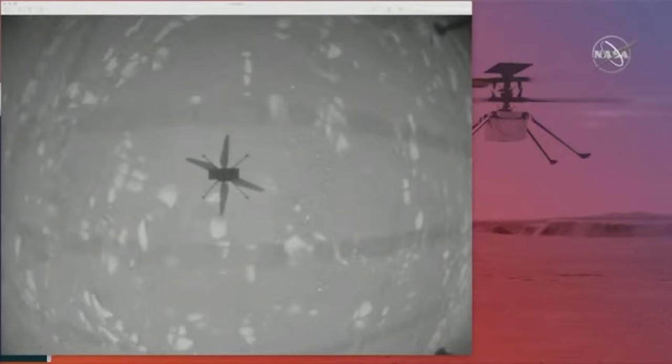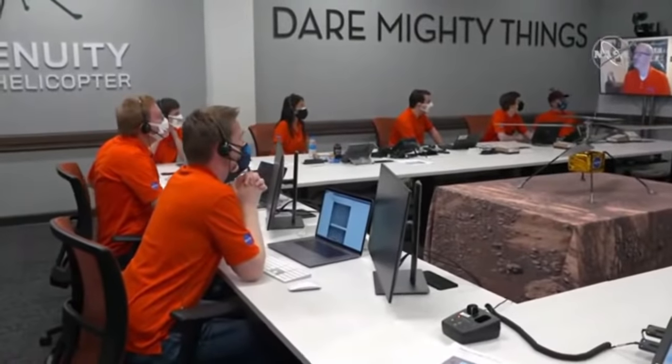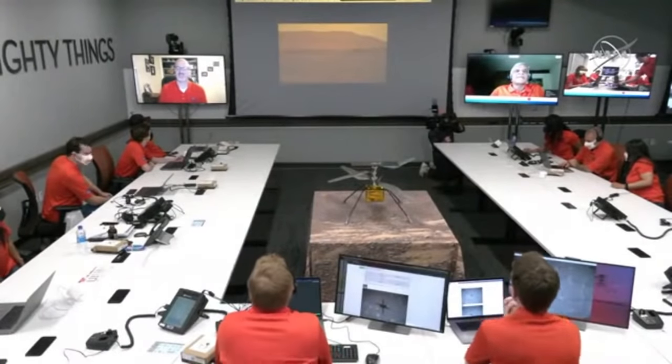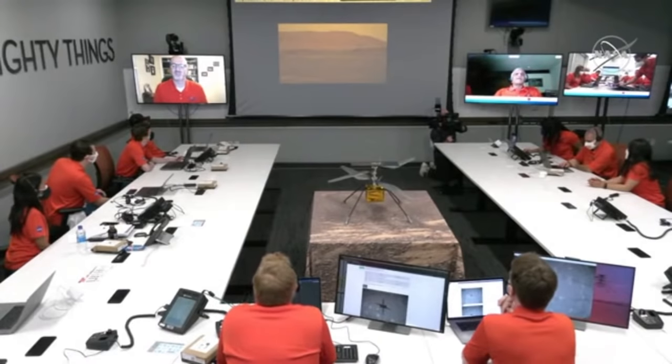I can just hear Mimi in the background. This is real. This is real. It's so amazing. Yeah, everyone's really, really feeling it now. So we're going to wait for the Perseverance rover image of us.